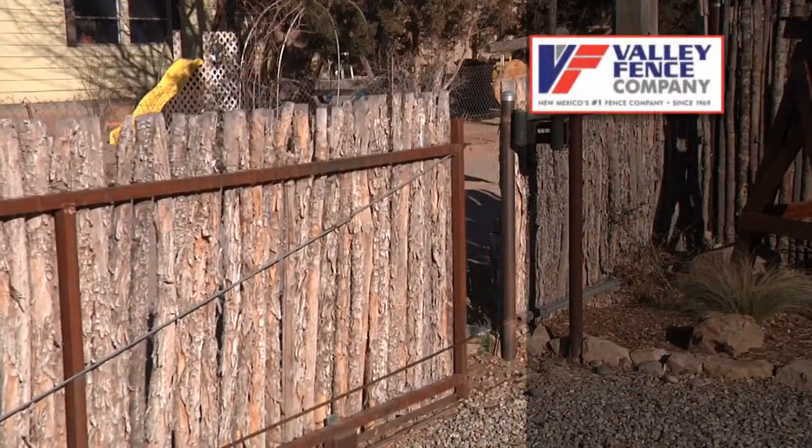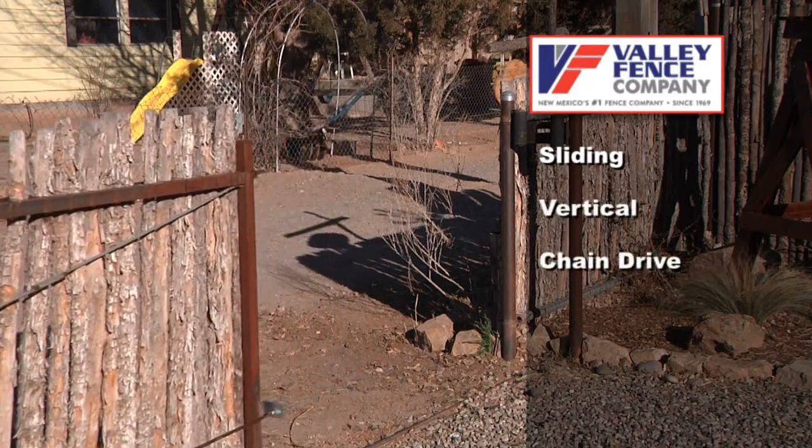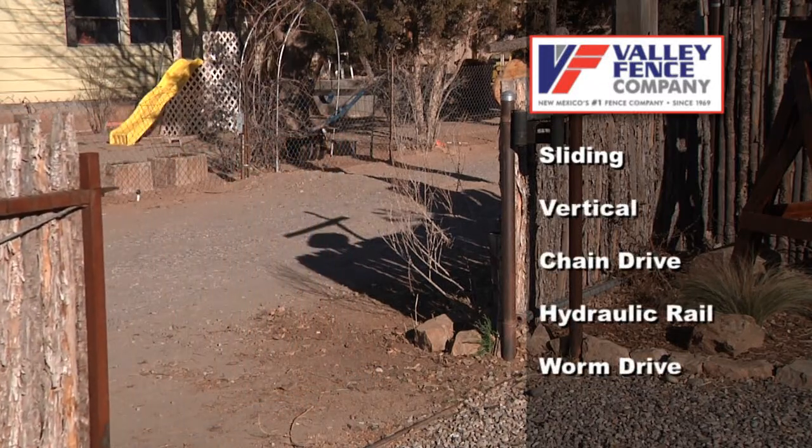I'm seeing more and more homes and businesses using automatic gates today. What are the advantages? Thank you, Richard, for asking. In today's day and age, security is so important for your homes, your businesses, our elderly. It's like having a security guard on duty 24 hours a day, 7 days a week, and to boot, it makes your life easier. At Valley Fence, we have a great selection of automated gates: sliding, vertical openings, chain drives, hydraulic rail, or worm drive.